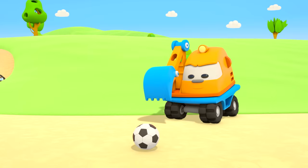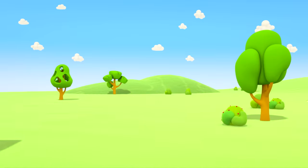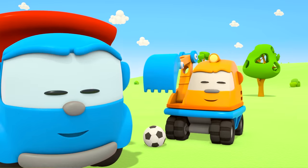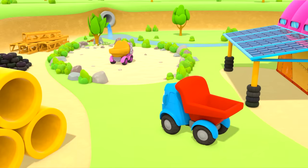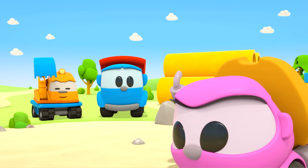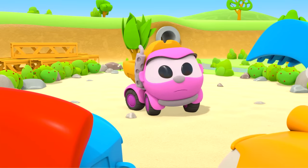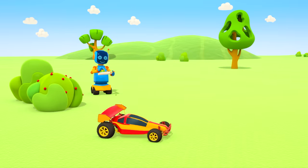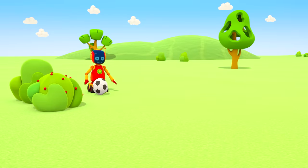Leo the truck and Excavator Scoop are playing with a ball. Hi there, you two. Are you playing soccer? That's nice. And what's Leia doing? Hello? Hello? How beautiful! Leia is decorating the garden in front of her garage, and the robots are playing with their car. The red robot has found a ball.